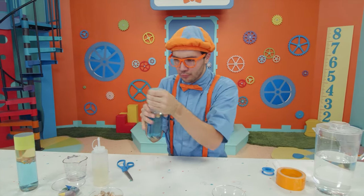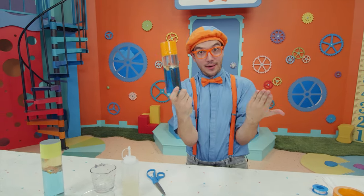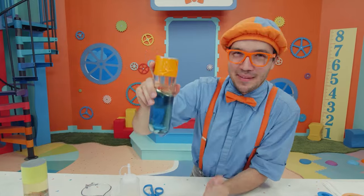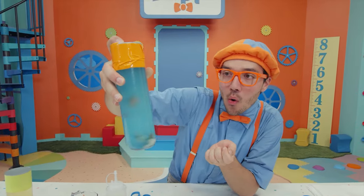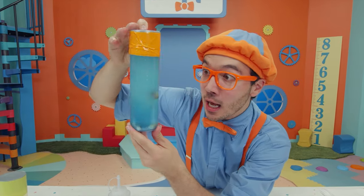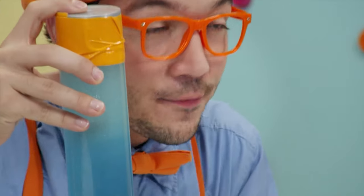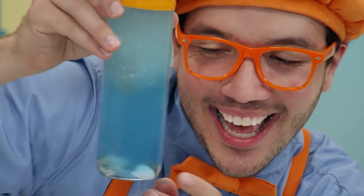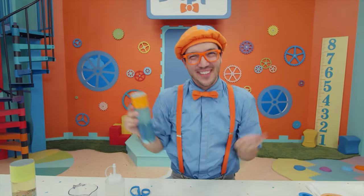Then press the tape and you have an ocean in a bottle. Whoa. And my favorite part, shaking it up. Whoa. Look at it. It looks like the animals are swimming around the bottle really fast in the ocean. And the shells, they stay at the bottom, just like in real life.